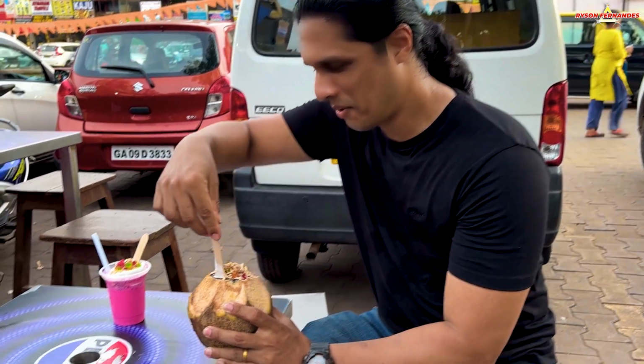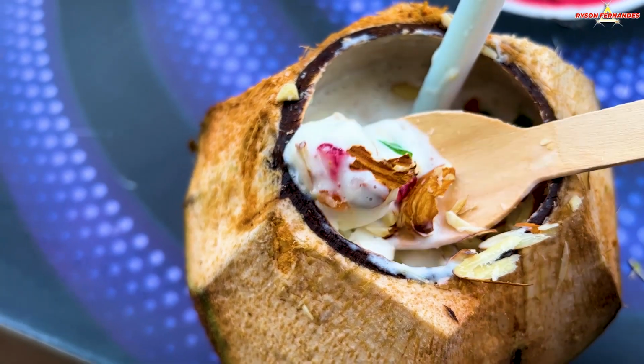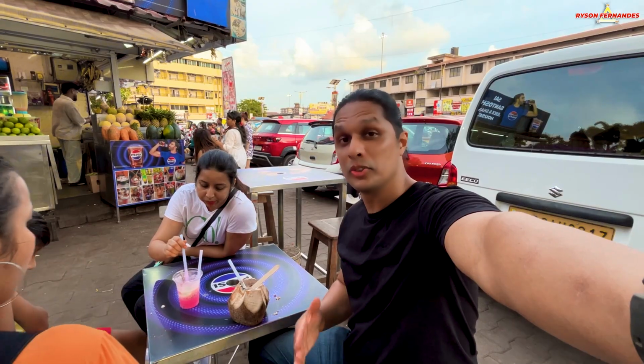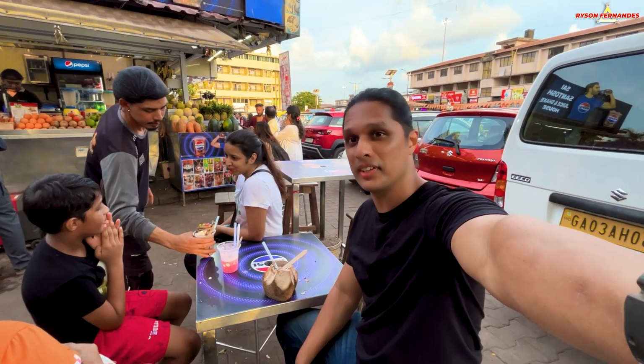So guys, I am having my tender cream. Let's see how it tastes. Guys, if you want to taste this, then you can come here to the Mapusa taxi stand, to the Sai Santosh corner, and you can taste all the shakes out here. They taste amazing, guys. They are refreshing, and it's a very famous point, guys.